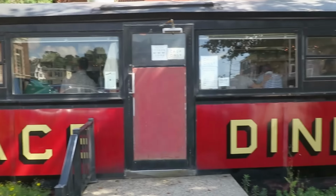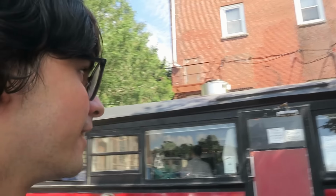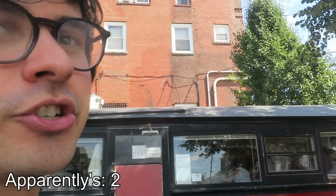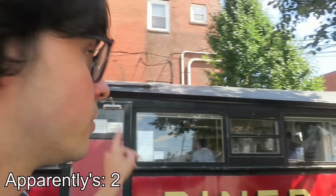So this is the Palace Diner. It's a 1926 Pollard, one of only 3 Pollard brand diners remaining, and by far the best preserved of any of them. It's tiny in there. It's just one counter, no booths or anything. And apparently that translates to an hour wait. Although apparently it was purchased by some chefs in New York, and they've got this whole fancy thing going on. The menu looks pretty expensive, as we'll find out, but it's also cash only.